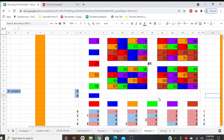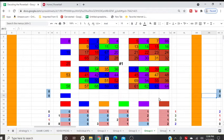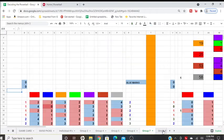Now the reason why I have so many groups like this is because I want as many different angles as possible. Okay, different views, different angles, and hopefully it will show me something. Okay, and what I mean by that, hopefully it will show me something that's just blatantly obvious that a blue mark is going to come up. Okay, so I'm moving on. I have group 7.